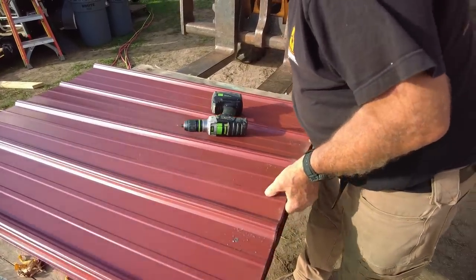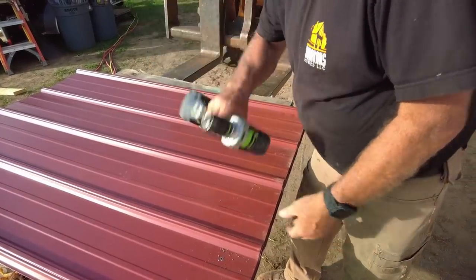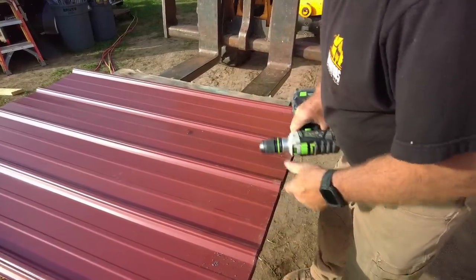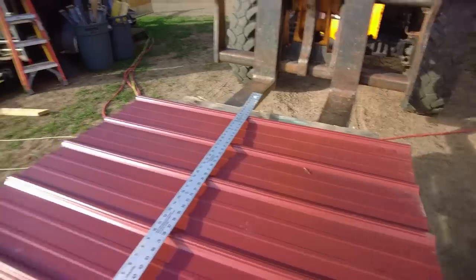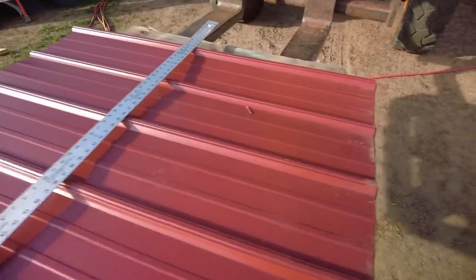Yep. Bottom, what'd you do? You mean it's not really a short drill bit? As soon as I turn the camera on, to show the people, you can break drill bits.